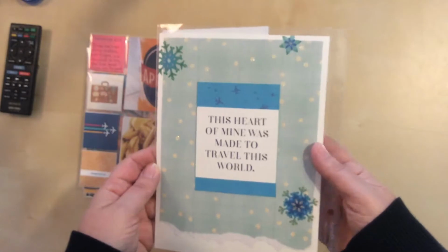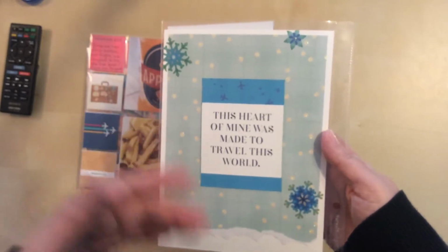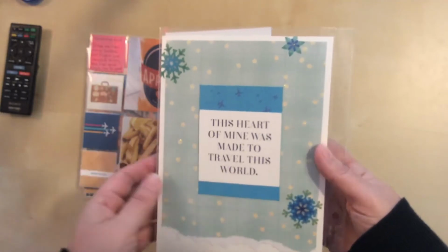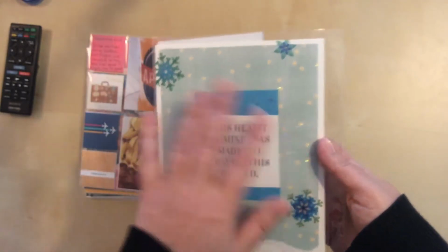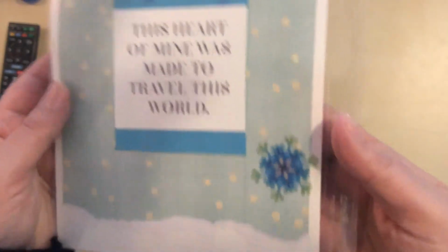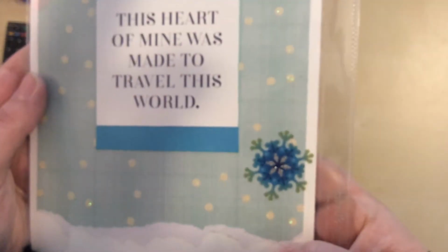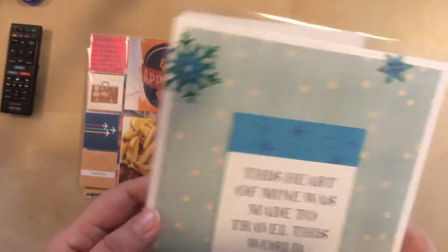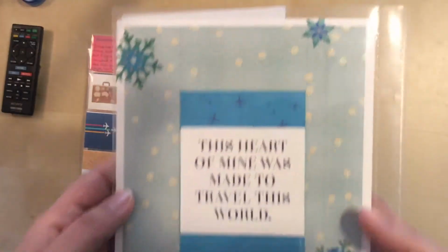And then the final page. I didn't quite know what else to do. I wanted something to show that I loved my time in Iceland, that it was a great place to go. I'd love to go back. And it was snowy, even though it was April. So I thought, I'm going to pull out the rest of these snowflake stickers. I had used some of them before. Hello, camera. There we go. They're so pretty. They're a little sparkly. So I wanted to include those on there.